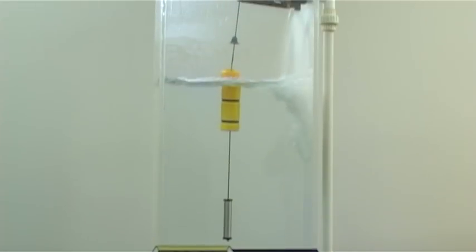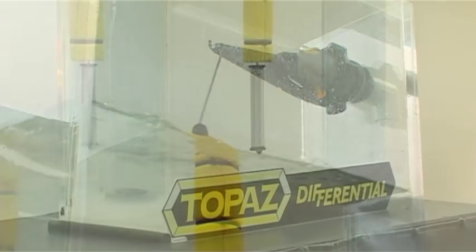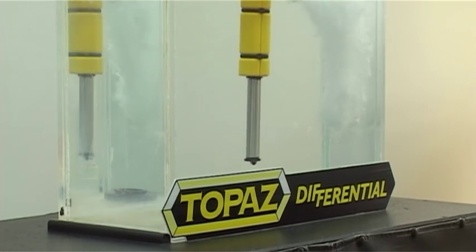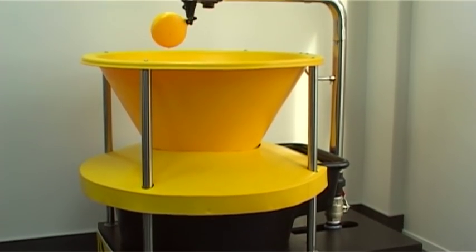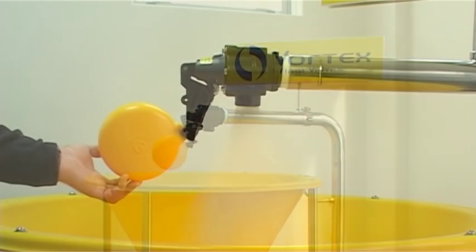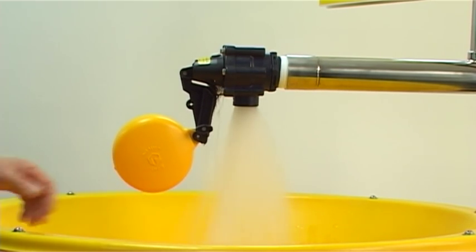So that's the Rojo. We've got our Topaz valve, which is very similar to the Mega Flow, but it's made to be mounted above the water. And that's really the valve we export most of. We sell lots of Topaz valves overseas. And then we've got our Vortex range, which gives very high flow. Because the Mega Flow and Topaz give up to about 200 litres per minute, and the Vortex goes up to about 600 litres per minute.